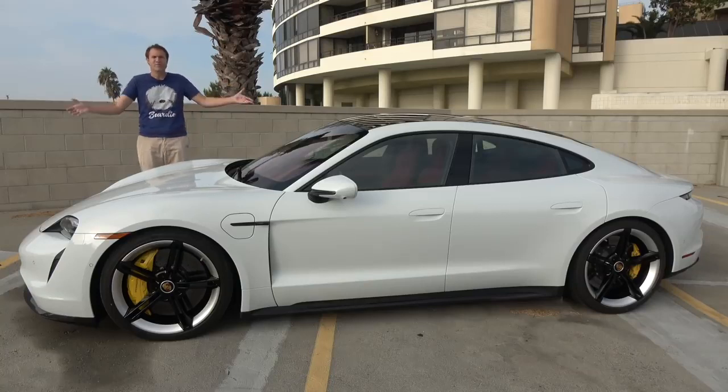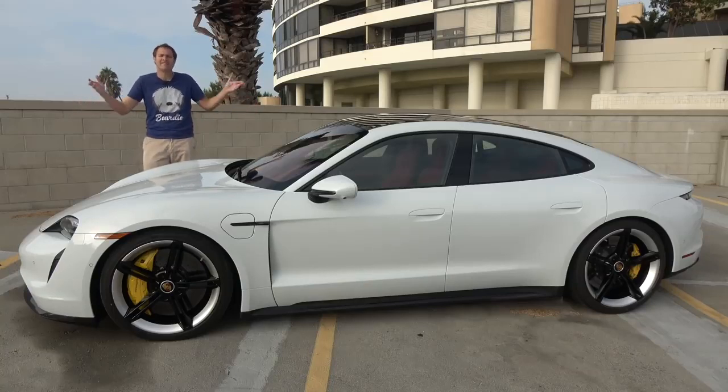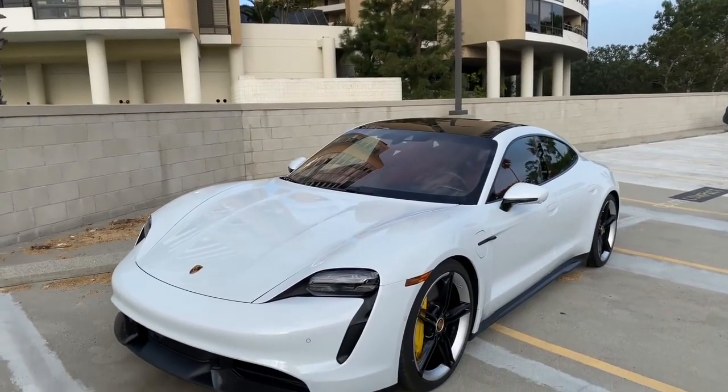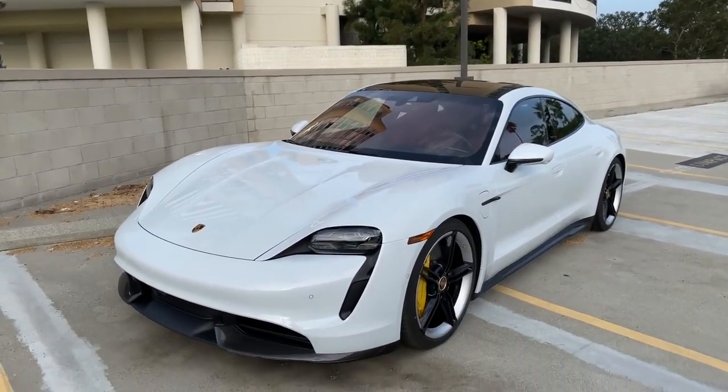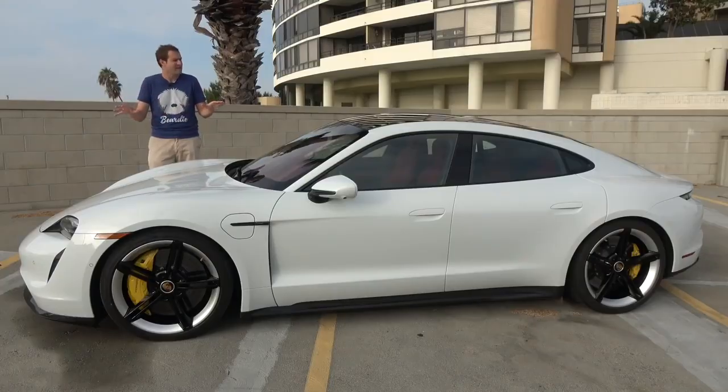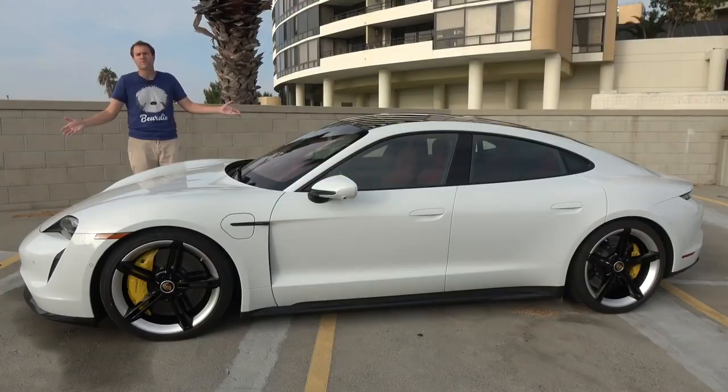This is the 2020 Porsche Taycan, and it is the most important car of the year. That's because it's the first electric car to generate as much hype and excitement as Tesla, which has dominated the electric car market for years. Today, I'm going to review the Taycan. I'm going to show you all of its quirks and features, and I'm going to find out if the hype is justified.